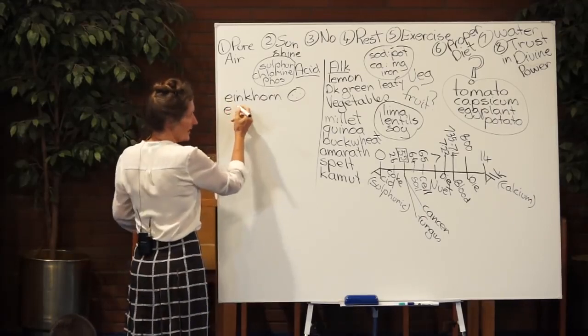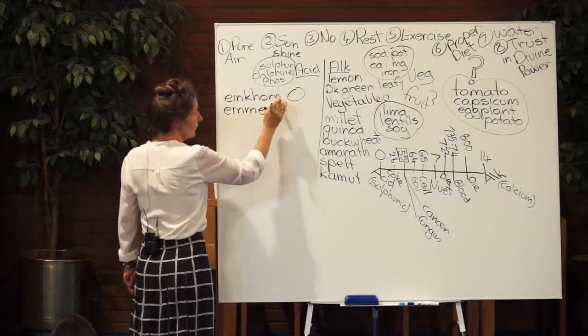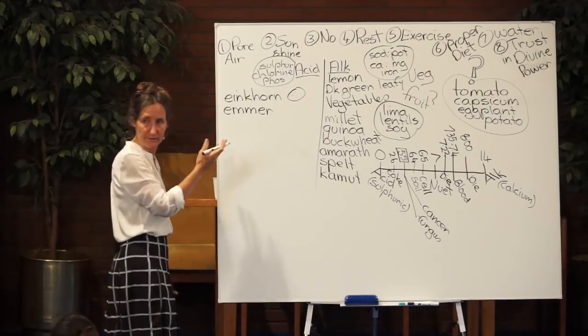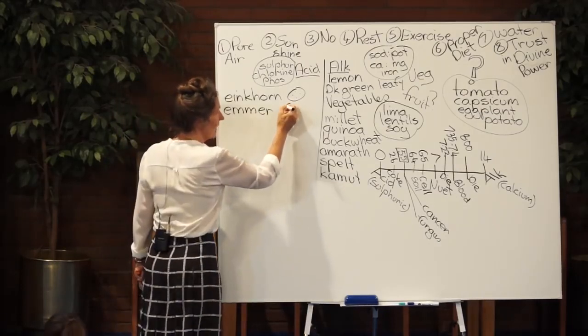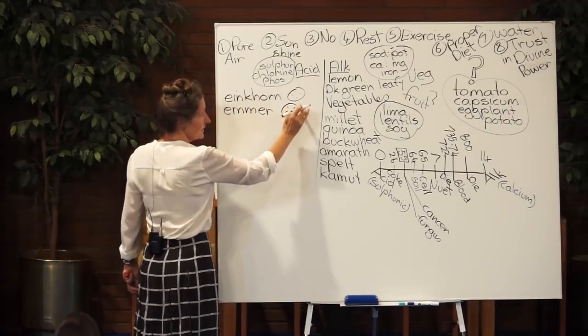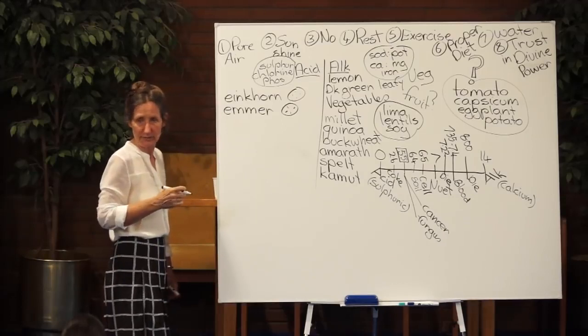A few thousand years ago, that inkhorn did a wild hybrid with a field grass and came up with the Emma wheat. So the Emma is another strain of wheat. That structure's not as fragile, but it's still fairly fragile.